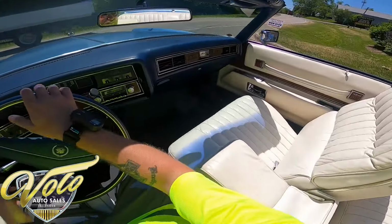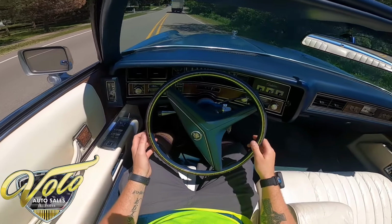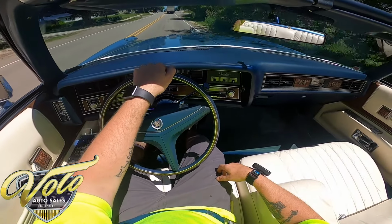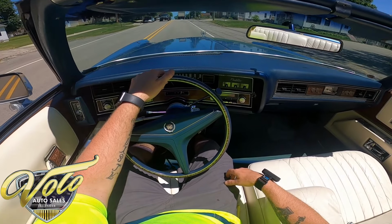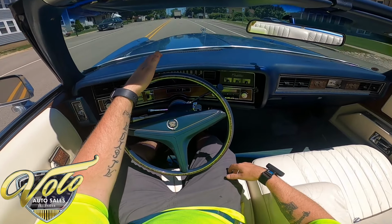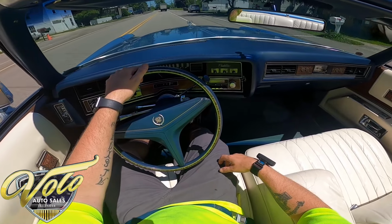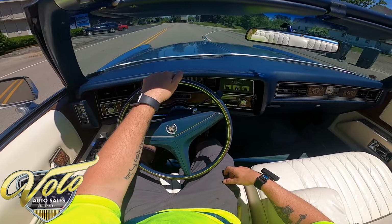I did notice bringing it down the parking lot, if you do not have your seatbelt on, it lets you know. Let's see. Drives pretty straight. This is a fun cruiser right here.